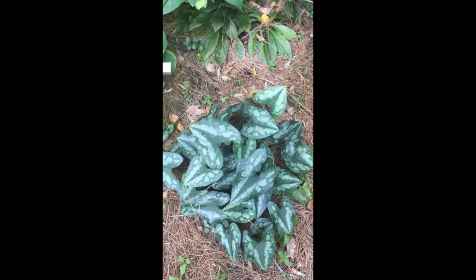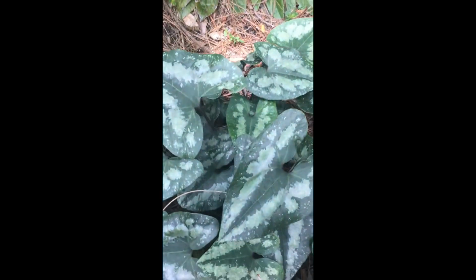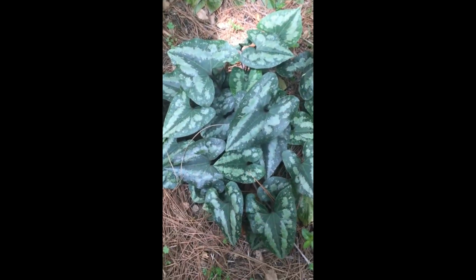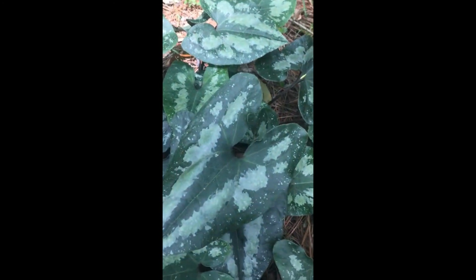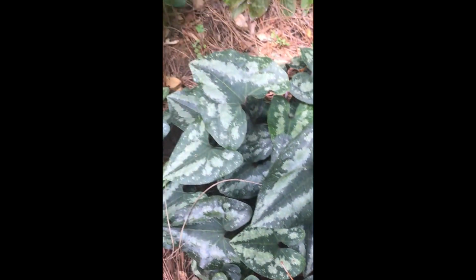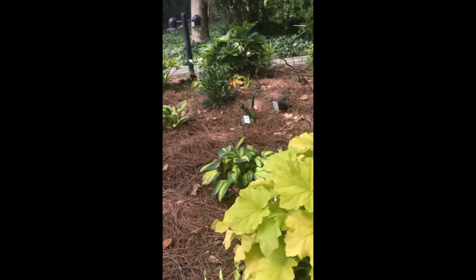And next to that, we have one of our gingers. Again, the foliage color is outstanding. It never needs to bloom because that foliage is what carries you so far.